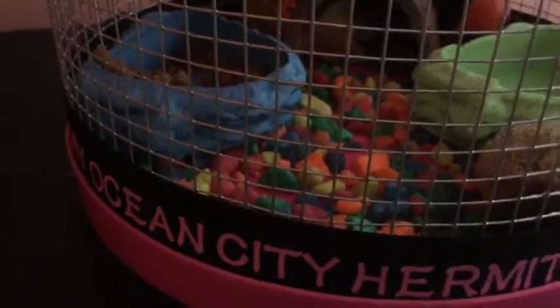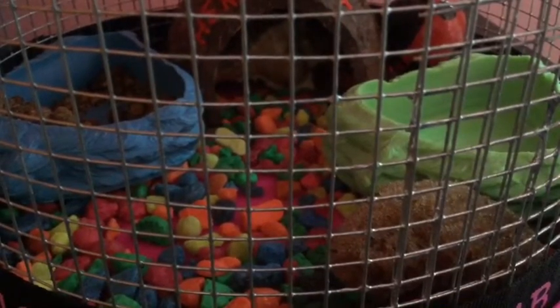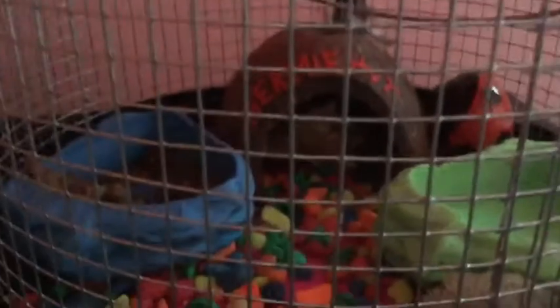It says my Ocean City hermit crab on the sides. And over here's a sponge where I have to wet it every day so he can drink out of that. And then he has his little pool. If he gets dry, he has to go in that. And his other shell, which is a ladybug shell. And then he has his hermit hut.